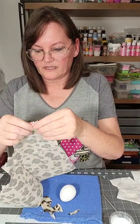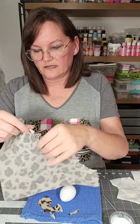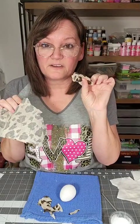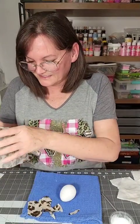So I'm going to tear up a couple more pieces here, and I want them really jagged. These came out so stinking cute. Me too. I'm done with Valentine's Day. Yes.